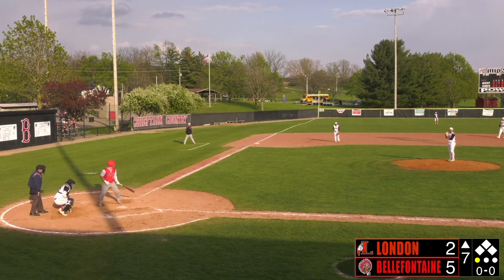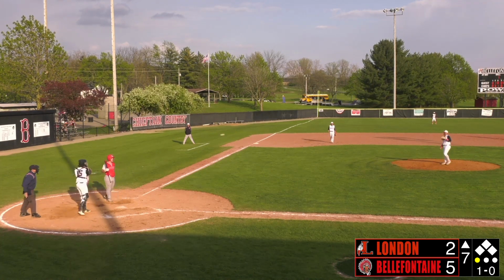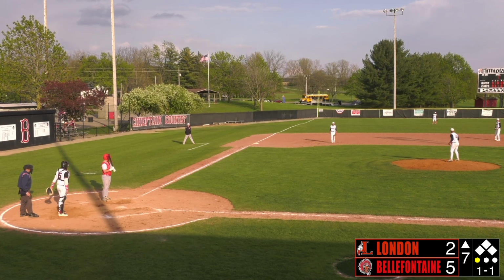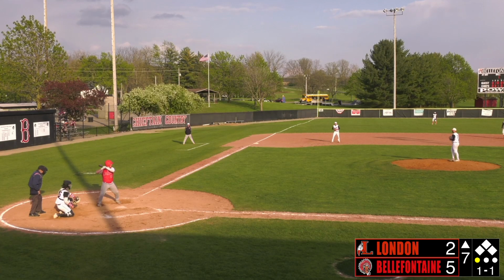Chief pitching staff was able to frustrate this gentleman last time. Real strong, that's what I noticed about their team. A lot of their kids don't look like they're real strong. This kid looks real stout. London's known for their strength coach over there and the work he does.